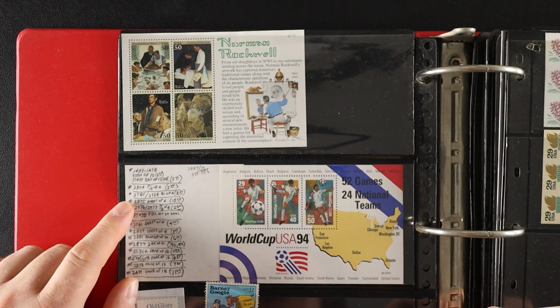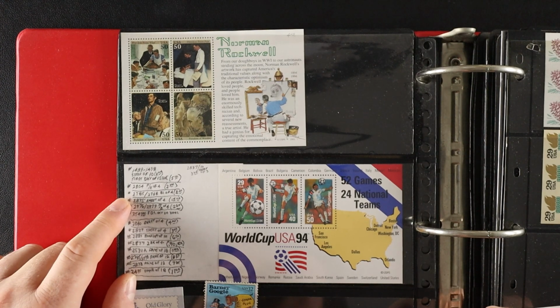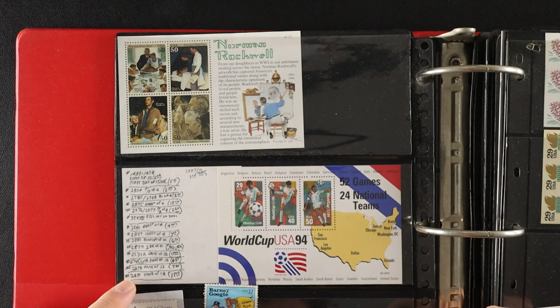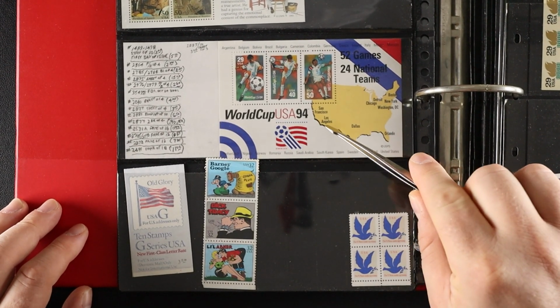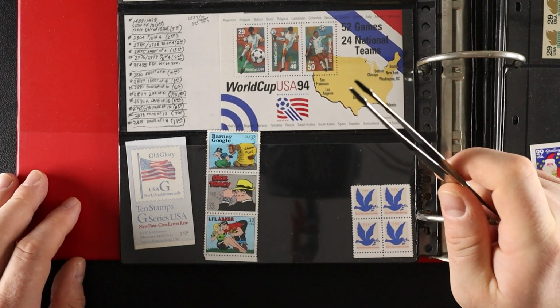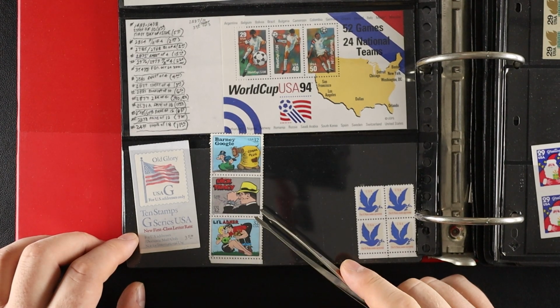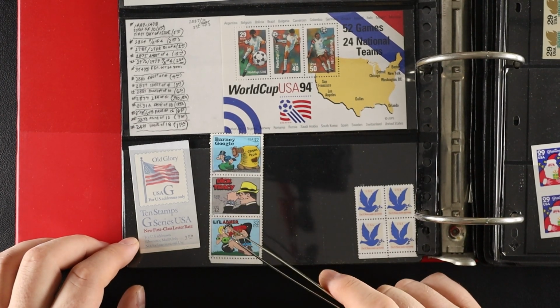And this one says 1489 to 98, strip of 10, first day of issue. It just has its stuff listed out. So, World Cup 94, and then nice little strip here. This is cool. I like the cartoons. Dick Tracy. Wow. Haven't heard the name Dick Tracy for a long time.